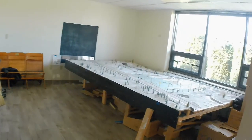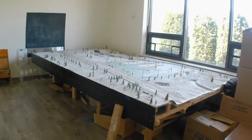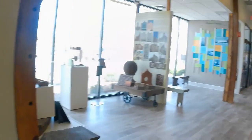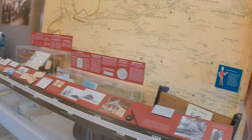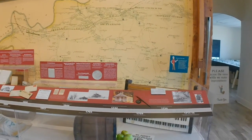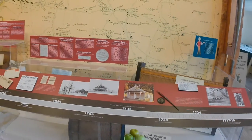Oh, this is the discover room, but right now I think it might be a little closed. Well, they make improvements. There's some type of diorama there, which would be a train. Okay, there's the restrooms. And I guess I'm supposed to go the other way. Behind it. So some of the local history.